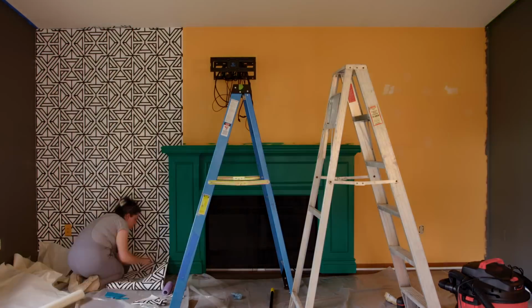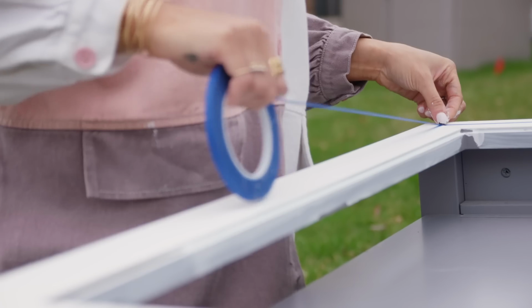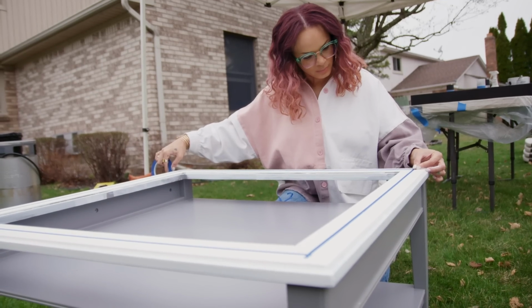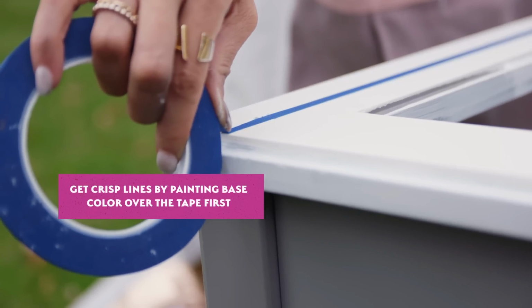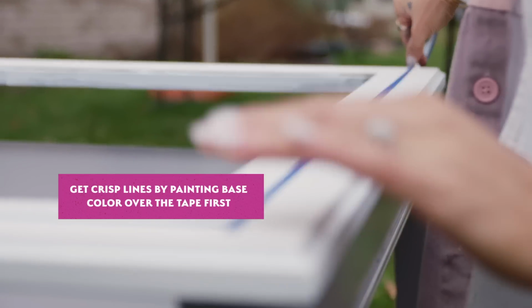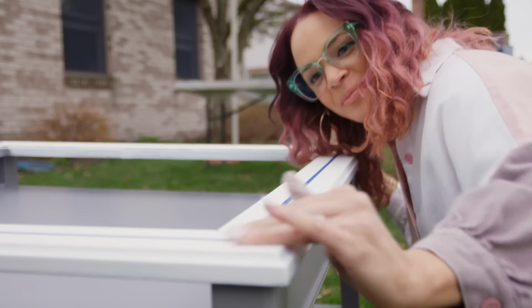I'm using this thin tape to create a pinstripe just along the top of the table. The trick is to roll a little bit more of the same color, the white, over top of this tape, just to lock it and seal it in so that no black gets underneath. And then I'll spray it black. Score. All right. Drop the mic.